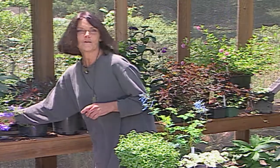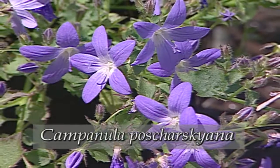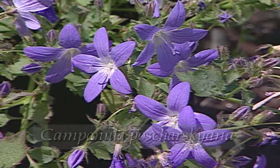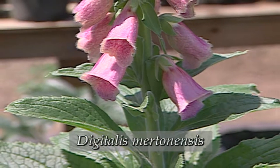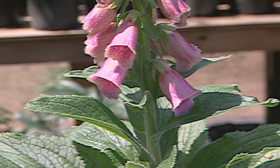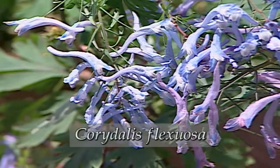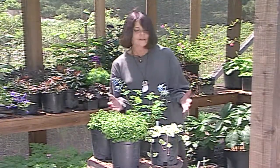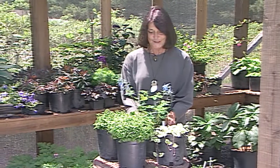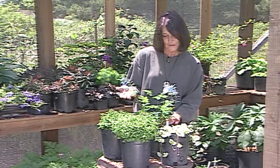Very nice campanula for containers is this Poscharskyana type, which is rather slower growing than the others, and this one is called Blue Gown. Behind it is an entirely perennial foxglove, Digitalis mertonensis, which gives long beauty in a container. This is Corydalis flexuosa China Blue, which is somewhat contained by a container, of course, because it tends to ramble in the garden. It has very fragrant blue flowers for many months.